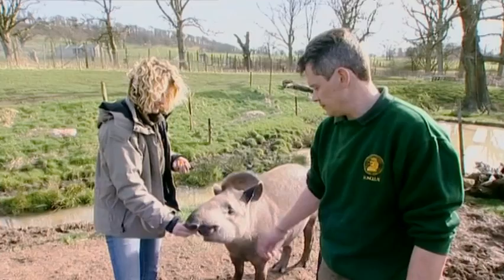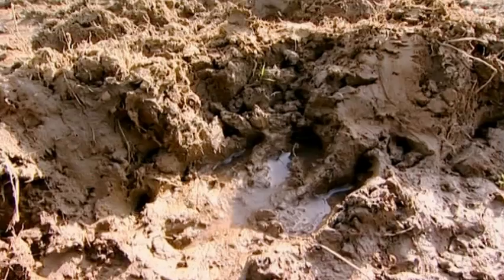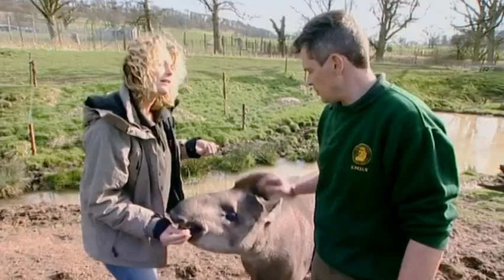Well, I've come up to the tapir enclosure with head of section Andy Hayton to catch up on how they're doing. Andy, tell me all the latest news. Well, as you can see, it's a little bit muddy in here, so we've actually extended the paddock this year. It was the first year of them being in here last year. So we thought we'd given them enough ground. But because of the way their feet are and the mess they make, we've actually made it bigger.